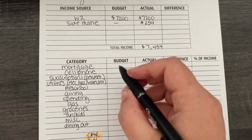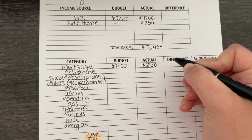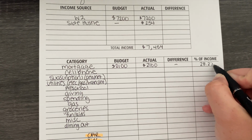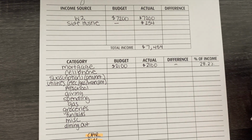Our first category is our mortgage. We do own a home, so we do have to pay our mortgage. That is $2,100. Our mortgage is actually not that much. It's a little bit less, actually like $1,995.72 or something like that, but we round it up to $2,100 just to pay a little bit extra.